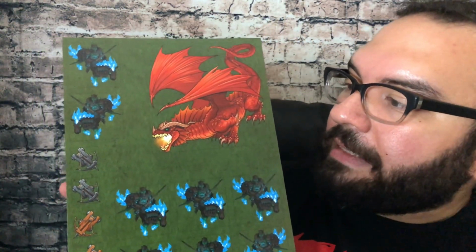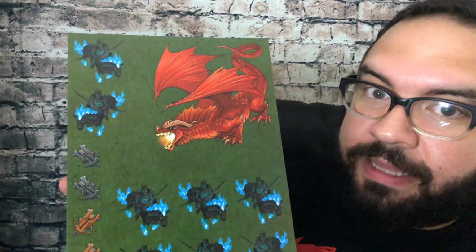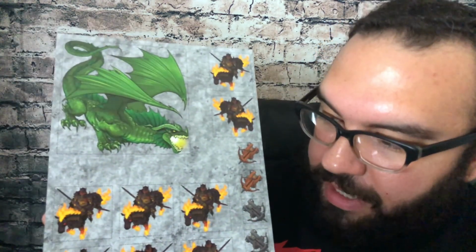Actually, now I want to see. Oh, dang. Okay. Remember this? It had the red dragon and the death knights with blue flame, green dragon with red flame death knights. That's really unique. And I just realized this too. Okay, sorry, I'm going crazy here. This is awesome. Sorry that the camera shook a little.